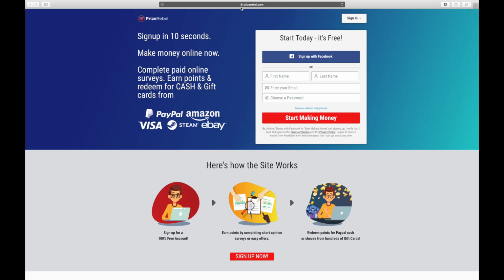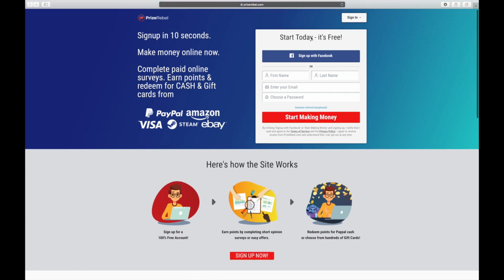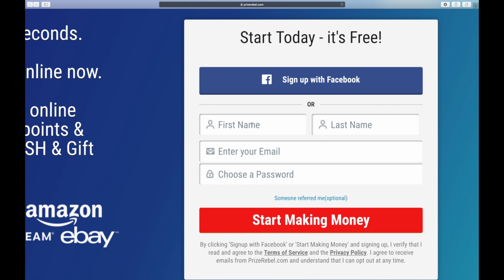This website is called PrizeRebel.com. Now that you've arrived, you have two choices. You can either make an account by providing your first name, last name, email address, and password, or you can use Facebook to join up, which may be a little more convenient.